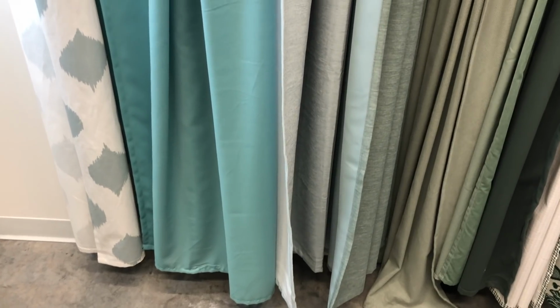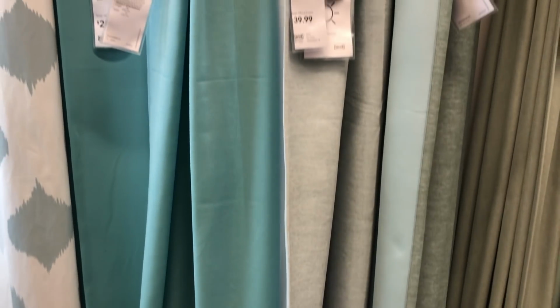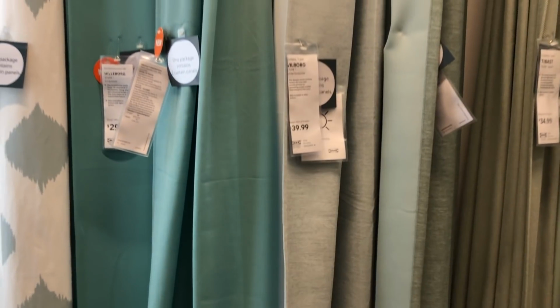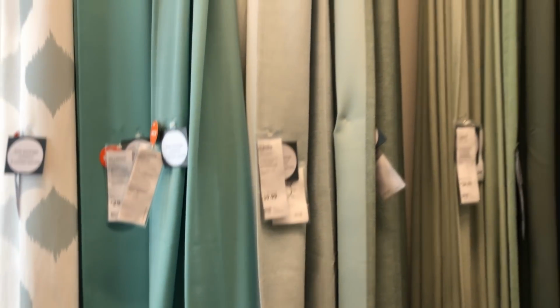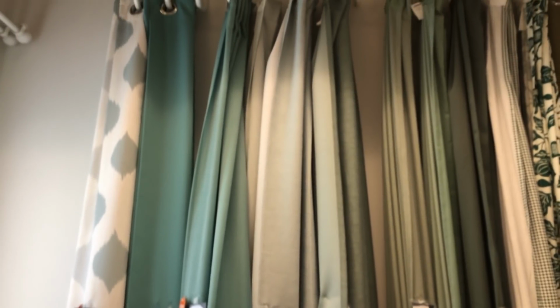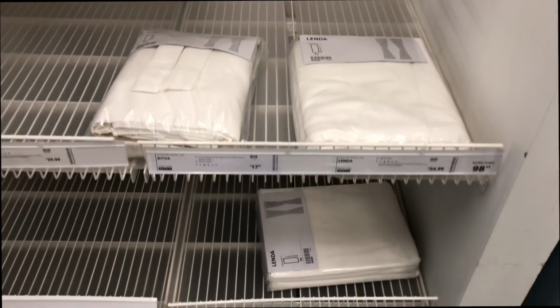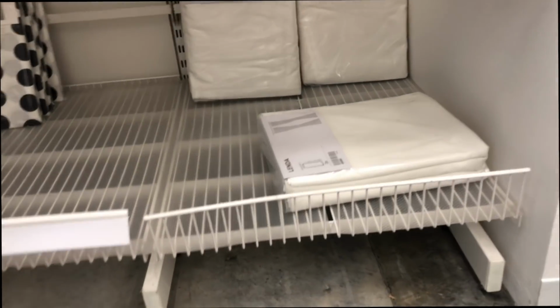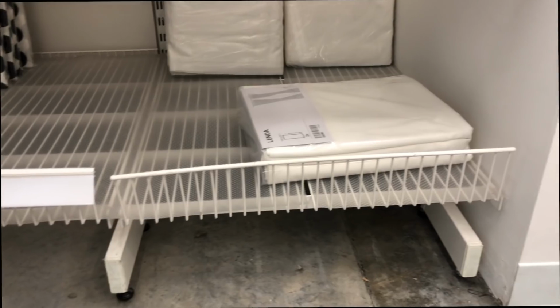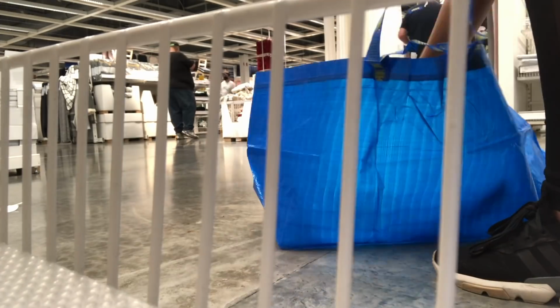Finally reached the curtains, y'all. I love these colors, not necessarily what I'm going for in the house. I just really want to start with a clean, fresh slate, white curtains. Very airy, very organic. The Linda curtains that I came for, y'all, I was not prepared, okay? I only found 3 packs of those curtains, so I did get those 3.